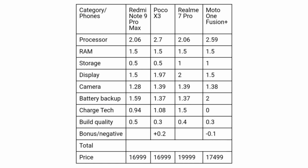On the processor department, Redmi Note 9 Pro Max is equipped with Snapdragon 720G and scores 2.06, while Poco X3 boasts the world's first Snapdragon 732G processor and scores 2.7 points. Realme 7 Pro also has the Snapdragon 720G and gets 2.06. Moto One Fusion Plus scores 2.59 with its Snapdragon 730G. All 4 phones we consider are 6GB RAM variants and get 1.5 points under the RAM division.